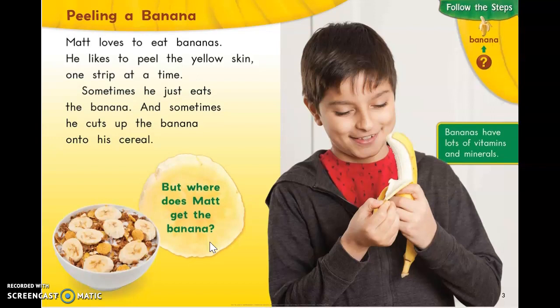Peeling a banana. Matt loves to eat bananas. He likes to peel the yellow skin one strip at a time. Sometimes he just eats the banana, and sometimes he cuts up the banana onto his cereal. So here's Matt with his banana. Bananas have lots of vitamins and minerals. But where does Matt get the banana?